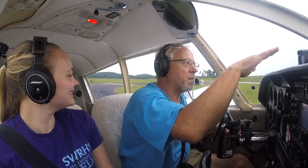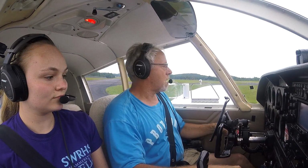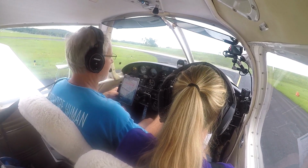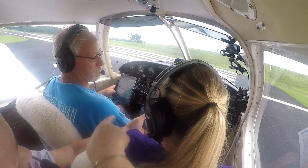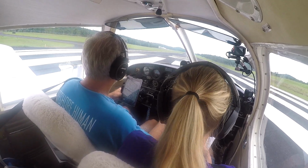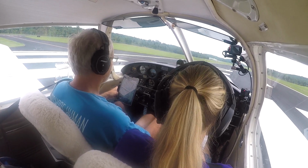So you want to just hang on to that for me? Guys ready? Alright, I'm looking out here to see if I see any other airplanes. I don't. I haven't heard any. Asheboro traffic, Cherokee 4 Foxtrot Lima departing runway 21 Asheboro. Alright, we're going to get lined up with the center line. Feet on the floor, away we go.